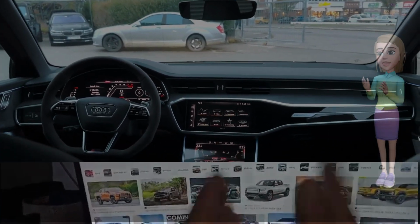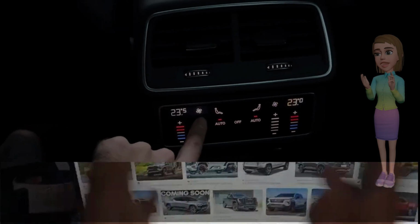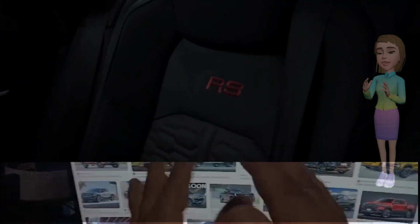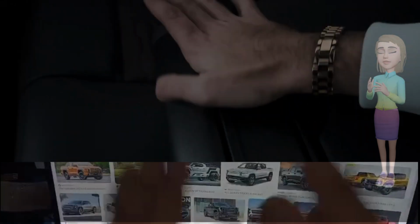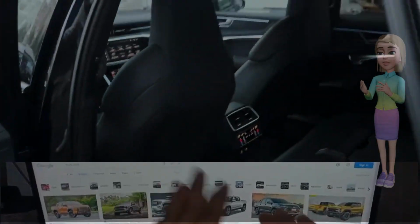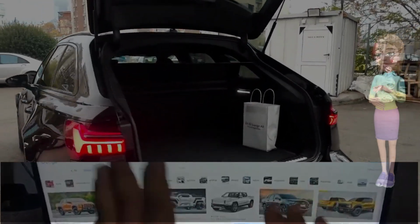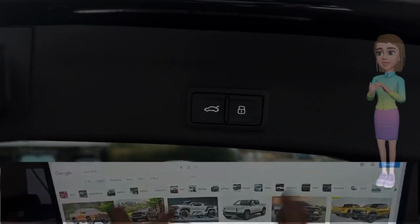Fine materials, including premium leather and Alcantara, adorn the seats and surfaces, providing a tactile experience that complements the visual appeal. The RS-branded sport seats not only offer exceptional lateral support during spirited driving but also exude a sense of exclusivity. The driver-centric cockpit is equipped with Audi's virtual cockpit, a high-resolution digital display that provides real-time performance data and navigation information. The MMI infotainment system.